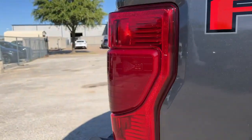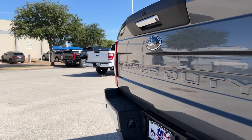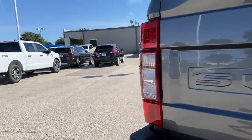This Super Duty is waiting just for you. Come in for a fun and easy test drive. Our team will make it the best part of your day.